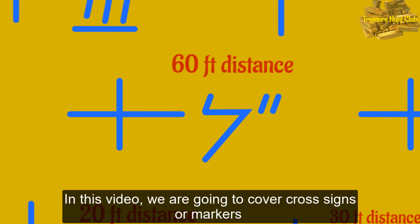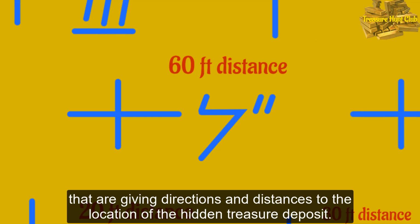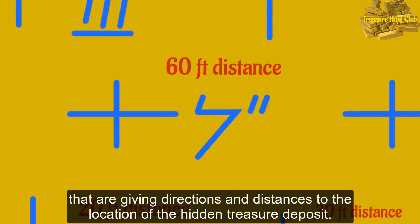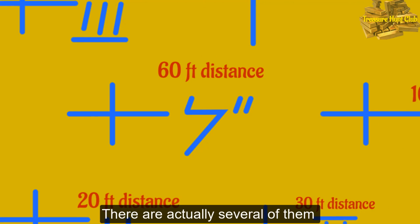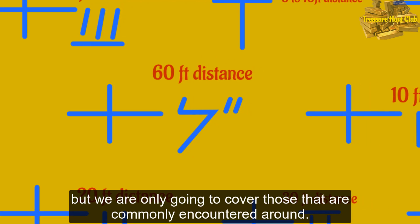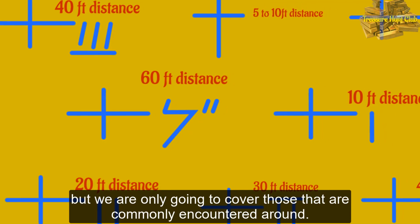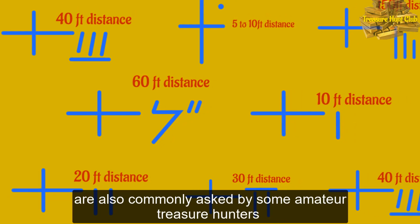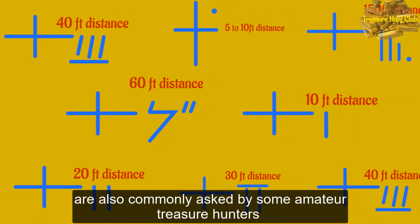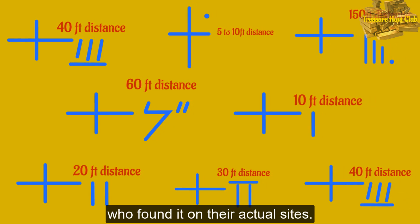In this video, we are going to cover cross signs or markers that are giving directions and distances to the location of the hidden treasure deposit. There are actually several of them, but we are only going to cover those that are commonly encountered around. Some of these signs which I added are also commonly asked by some amateur treasure hunters, who found them on their actual sites.